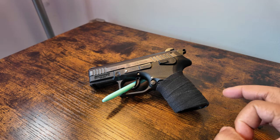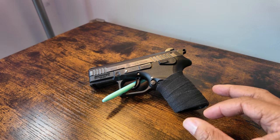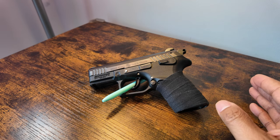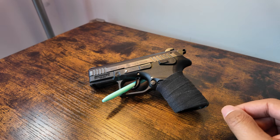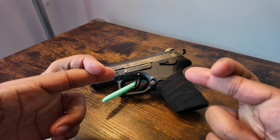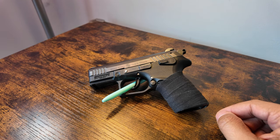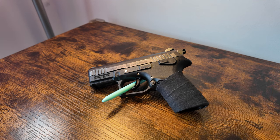So the plan is we're gonna reassess things and take a look at things once we hit 2,000 rounds. I'll give you guys another update, and I'm gonna cross my fingers and hope that we don't have any failures to return to battery or otherwise.